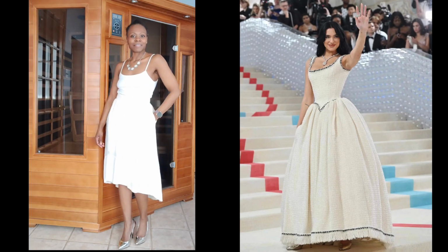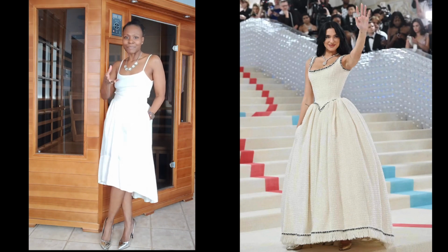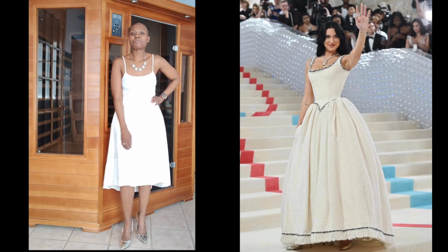And oh man, I forgot that this had a pocket. Look how badass you are. Dudes will be coming up to you left and right, hey girl. But yeah, I really like this look.